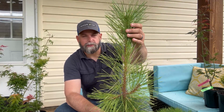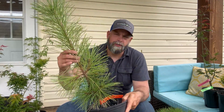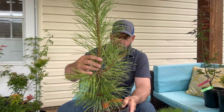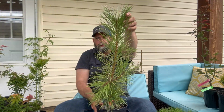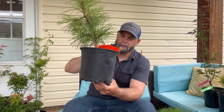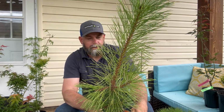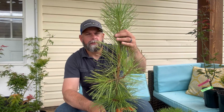So this is one that's going to get big, 8 to 10 foot tall, and this one turns like a gold color in the wintertime. So I don't have many black pines. I do have a Thunderhead that's putting on some good growth, but look at the size of this one. I mean, this is really nice and thick. It's like an extra large 1 gallon, almost a 2. So I'm excited to try to find a spot for this, and I'm looking very forward to this one. Pinus thunbergii War Bonnet.